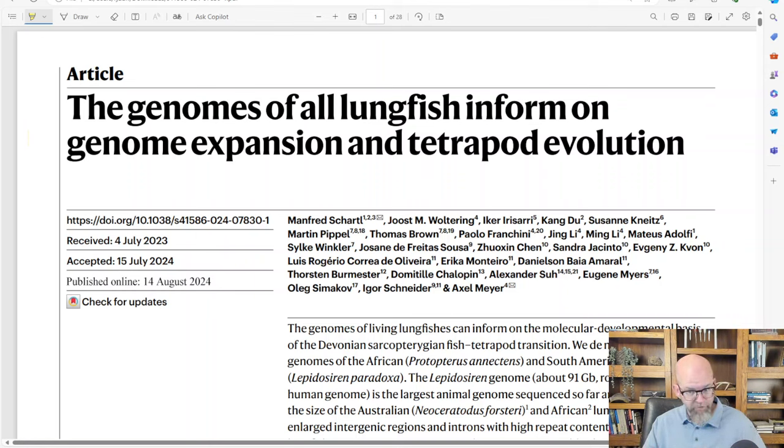What evolutionary forces have caused these genomes to expand or allowed these genomes to expand to the point where they are? Let's dig into the first one, which is the genomes of all lungfish inform on genome expansion and tetrapod evolution. This paper by Manfred Schartl and a whole bunch of colleagues, many of them at various German institutions, have set about to sequence the entire genome of all the different living lungfish.